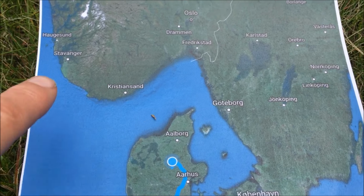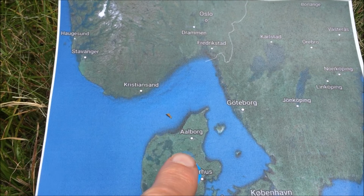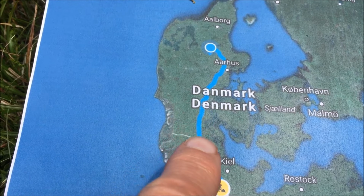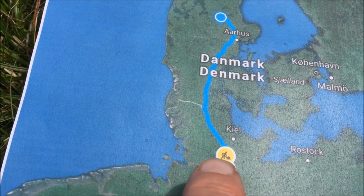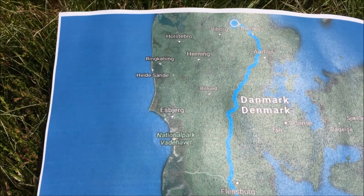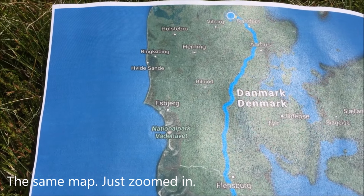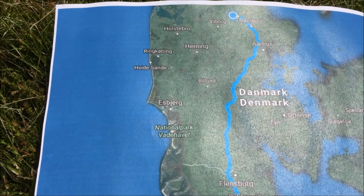Here I have a map, and you can see Norway here, you can see Sweden, and I drove from the northern parts of Denmark down through Jutland, and then here you have the Danish border. I drove through Hamburg, which is here under all the roadwork signs, and through Hanover, and just a little bit south of Hanover. And here on this map I would like to show you how far I would have got if I had tried to go to Hanover in the Hyundai with only 6.5 liters of diesel.